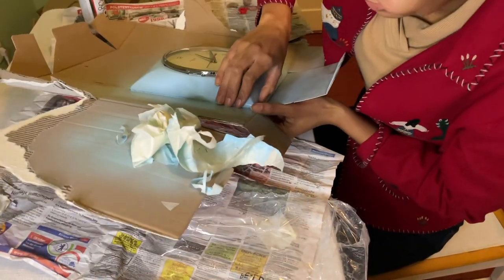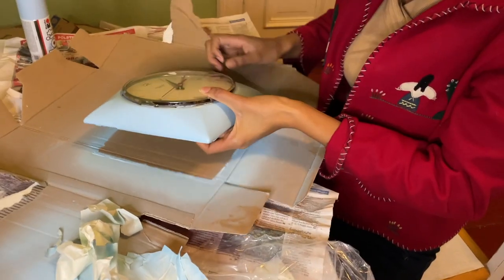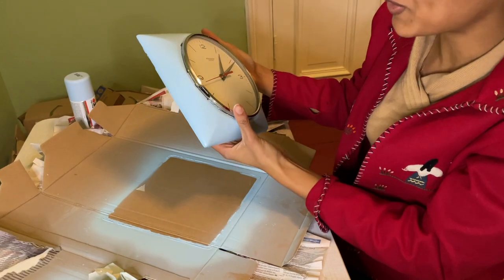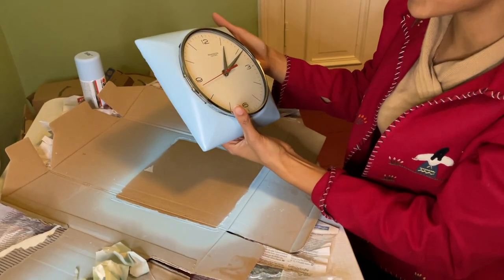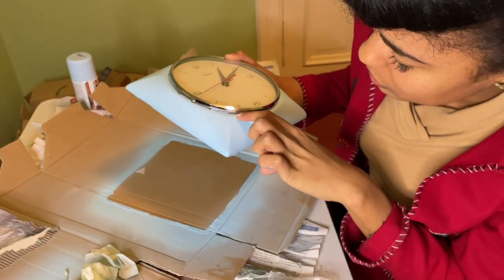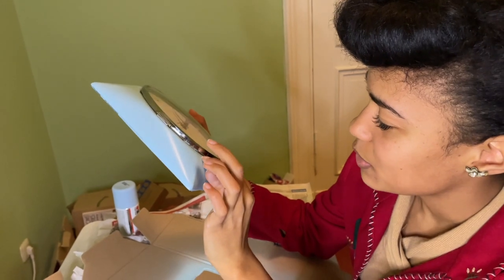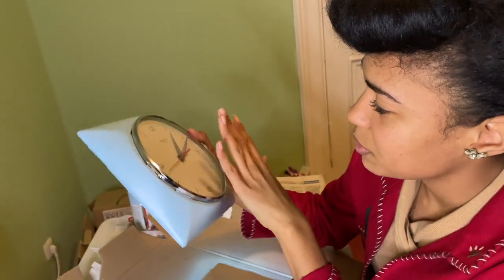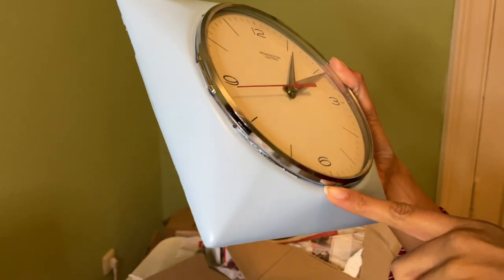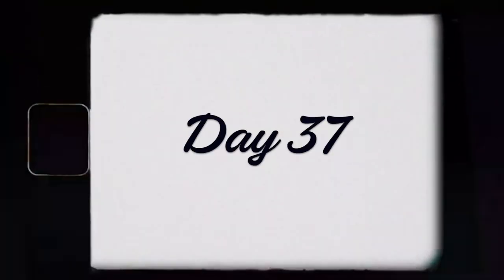I think we should put it like this on the wall. Oh yeah. Oh my God, wow, it looks so nice. Looks so good. So as you can see, there's still a few spots, but I think it's okay. I think I have to leave it this way because I need to completely cover the clock up, and I think there's just no way that we can fill this out.